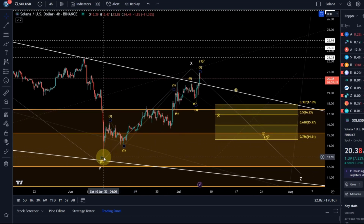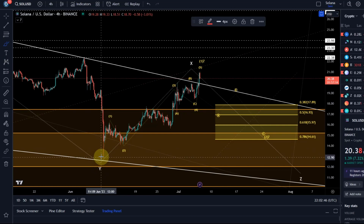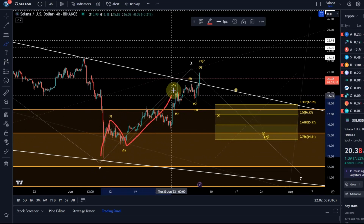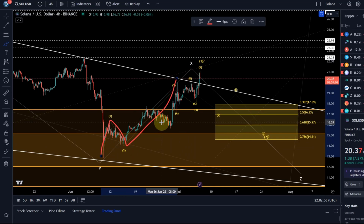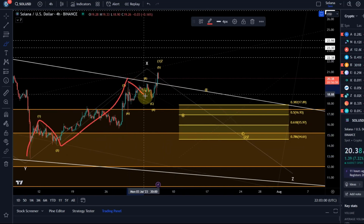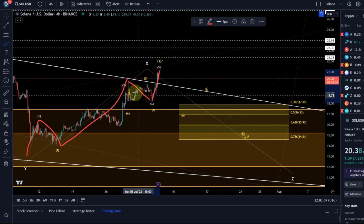This move started on the 10th of June. The idea is that we had a wave 1 to the upside, a wave 2, then a wave 3. We always remember we have a diagonal structure, which means the sub waves are corrective. We had a wave 4. I must count it as a running flat, and a wave 5 here to the upside.